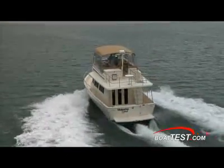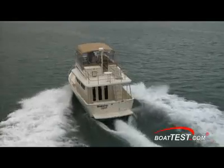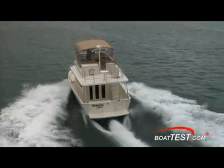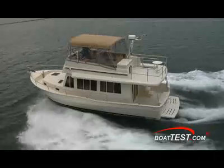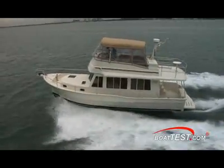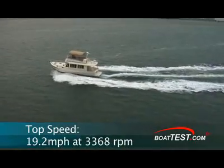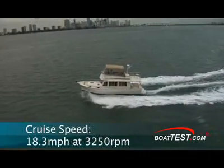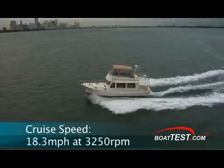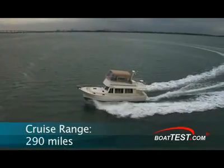I tested the 40 Expedition in Biscayne Bay outside Miami, Florida with 3 on board. Handling was smooth and the Yanmar engine operated flawlessly. Visibility around the control station was good and turns were smooth without excessive heeling. I found this model reached a top speed of 19.2 miles per hour at 3,368 RPMs. She appears to have a best cruise speed of 18.3 miles per hour at 3,250 RPMs with a range of 290 miles on her 300 gallon tank.